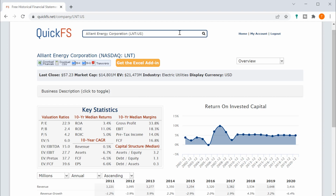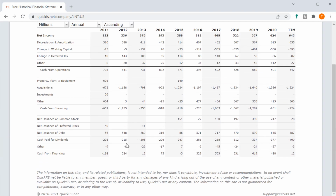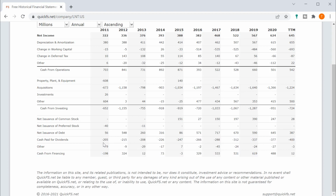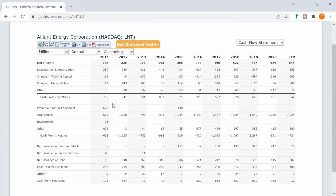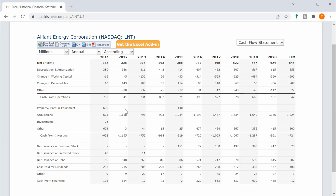Let's look at dividends, cash flow statement. As I expected, they're paying a growing dividend. The dividend has grown from $200 million a year to $400 million a year in the last decade, and that's a big part of their cash flow. The cash flow from operations has been kind of all over the place, but profitable every year. They're having to put a lot of this money back into acquisitions. It's interesting they call these acquisitions instead of PP&E. I'm not exactly sure what's going on there, but they're issuing a lot of debt.